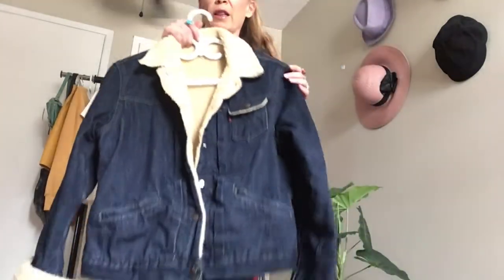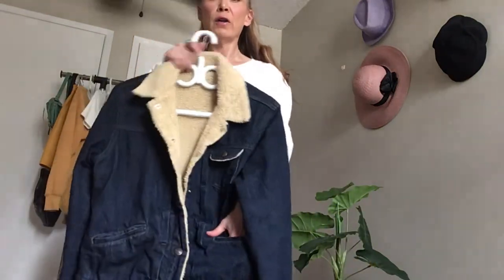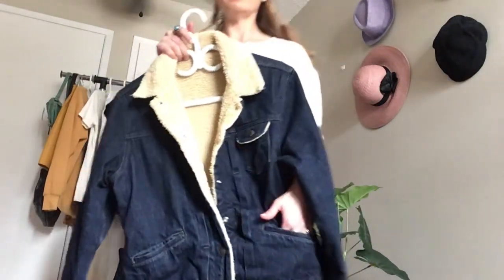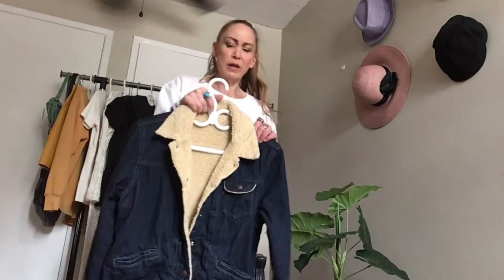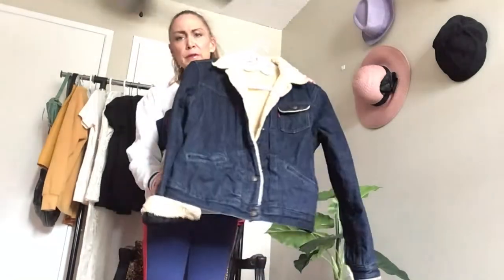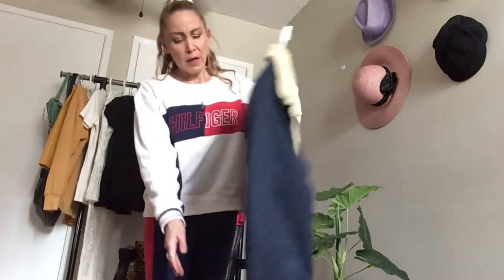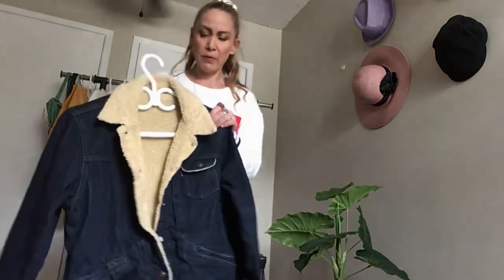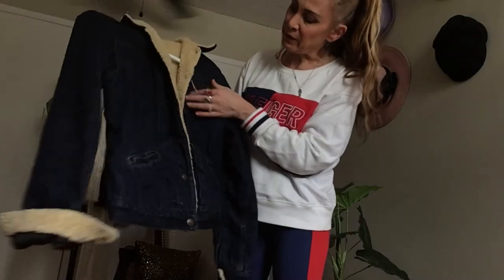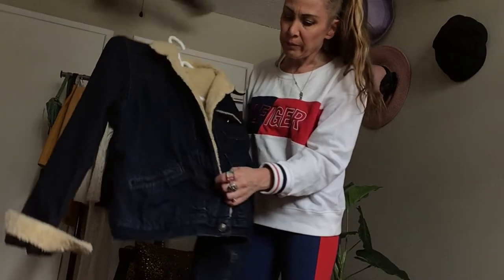So I just love, love, love this kind of thing for fall. And because it was Levi's, obviously a good deal. I think this was probably around $15, but obviously it's going to resell for a lot more than that because it is an original Levi's. It's in amazing shape, ridiculously amazing shape. And of course they have the red tag here.